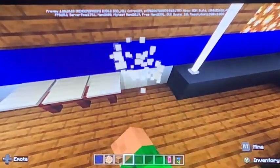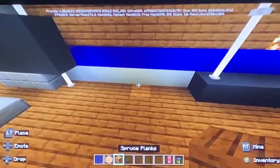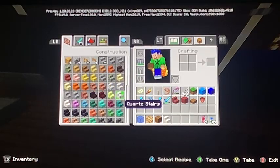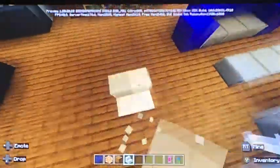Right, I'm going to change this over here, because this was supposed to be a breakfast table. But I think I want to put my old computer back over here. I think that's what I want to do. So if I get the... yeah, I think we're going to still use our quartz stairs. Like that, if I move it one back.